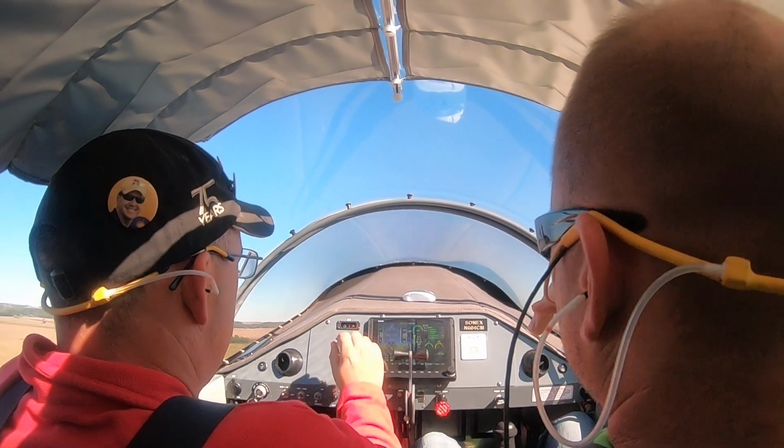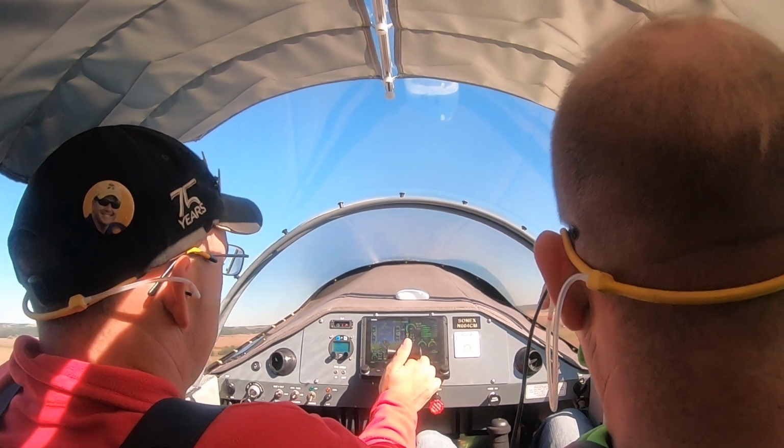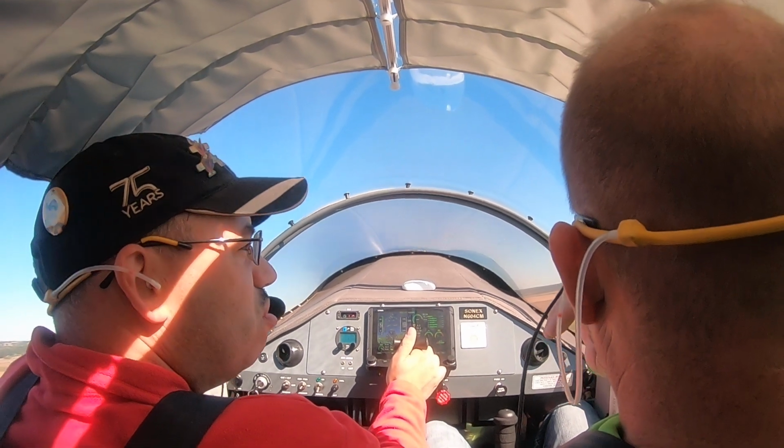Experimental 4 Charlie Mike, right turn out approved, report 5 miles southeast. Okay, we'll report 5 miles southeast, 4 Charlie Mike.